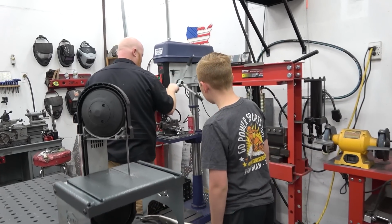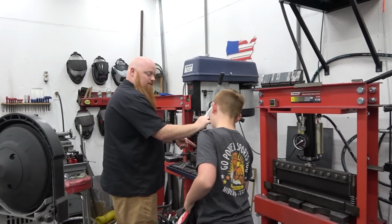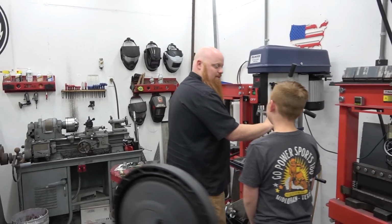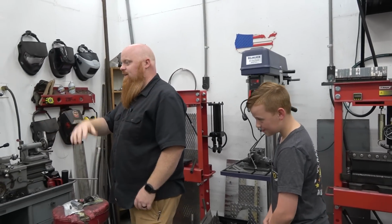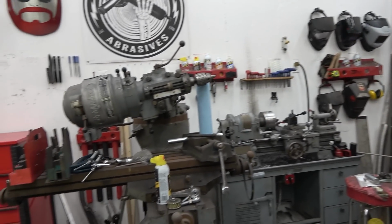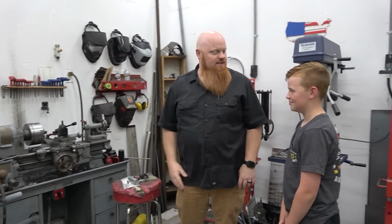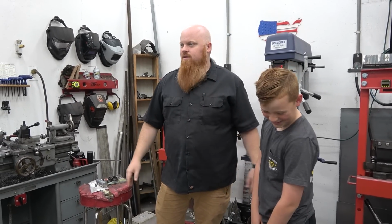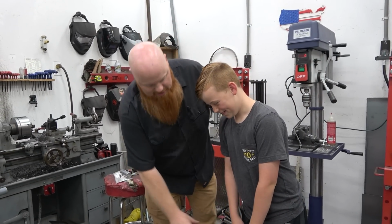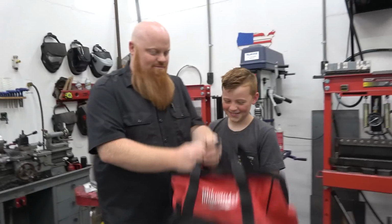This is a drill press. You just don't put your hand in there. It'll kill you. We got a lathe and a mill. These are for shaping steel as well. Most of this is steel. Over here, this is a fabrication area. Don't get your hand in there, that'll kill you. All right, so let's see what you brought in your tool bag.